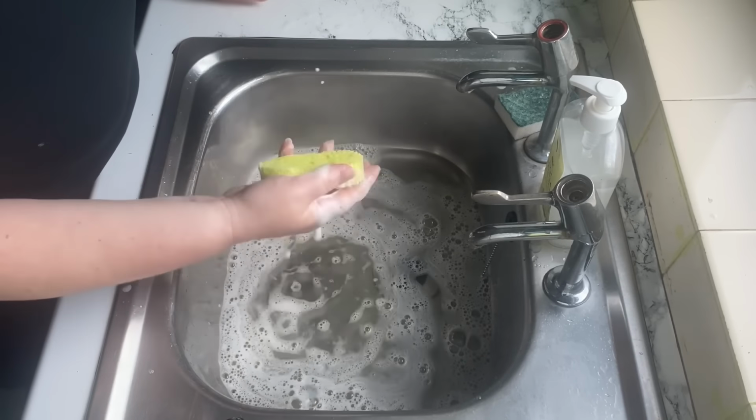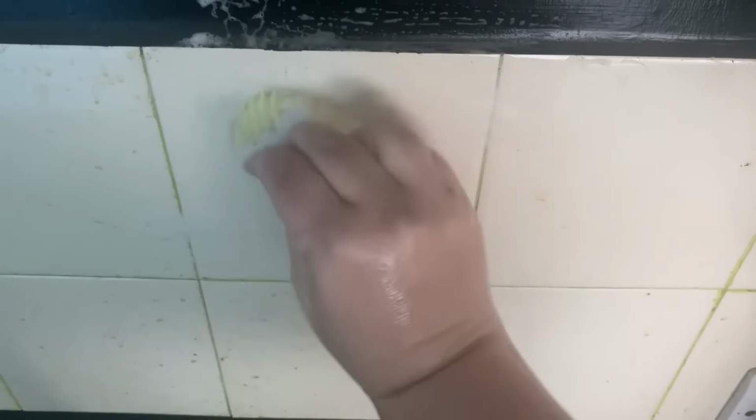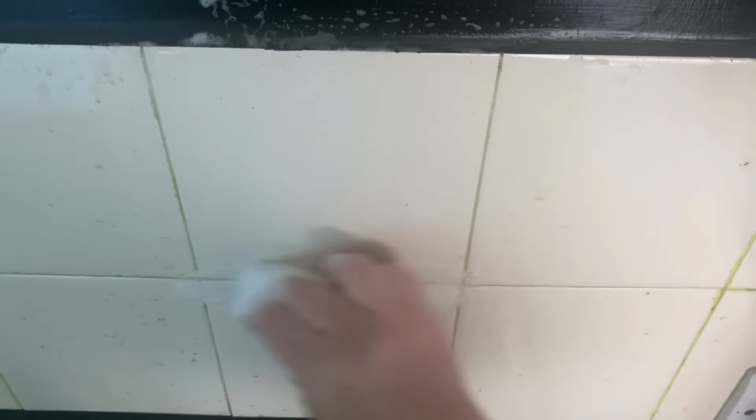I had to clean the tiles. Now, when we cook food, this is the tiles that surround the cooker. When we cook food, it does spatter and things like that. I don't clean these tiles. I'm ashamed to admit it. When I'm cleaning the kitchen, I don't clean the tiles. It's not something I think to do. So these are thick with probably years worth of grease and food spatter.